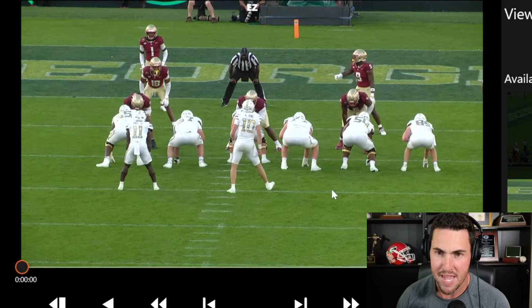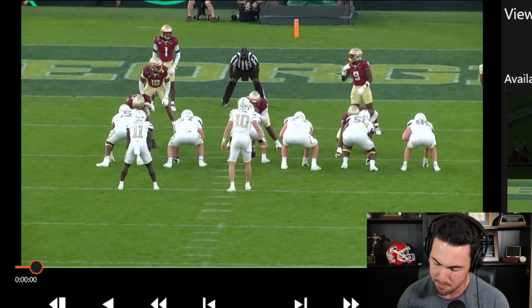This next one, we're actually going to go to the high end zone. So from behind the quarterbacks, let me change the view. And the patience. Just watch the patience.